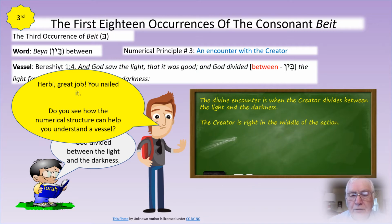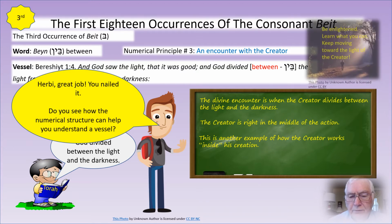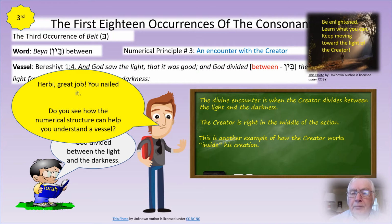The Creator is right in the middle of the action. This is another example of how the Creator works inside His creation. Be enlightened, learn what you can, keep moving toward the light of the Creator.